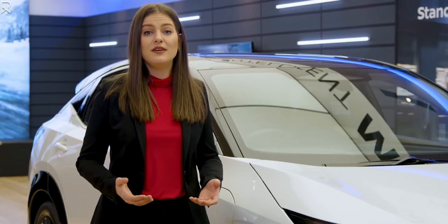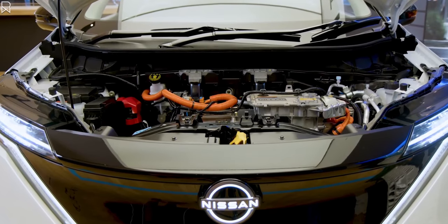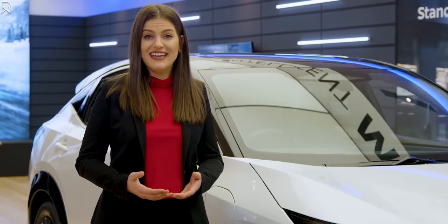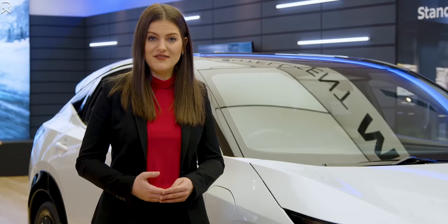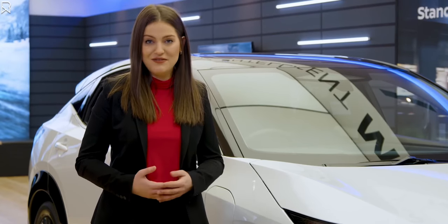The all-new Ariya is going to be offered in Canada with two battery options. The standard range, 66 kilowatt battery, has two trims, the Engage front-wheel drive and the Evolve e-Force, and the extended range 91 kilowatt battery offers four trims, those being the Venture Plus front-wheel drive, the Evolve Plus front-wheel drive, the Platinum Plus e-Force, and the limited launch of the Premier e-Force.